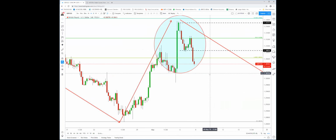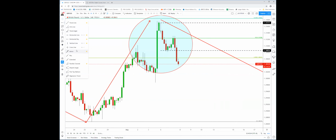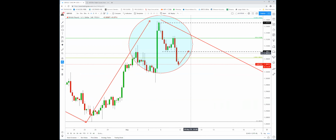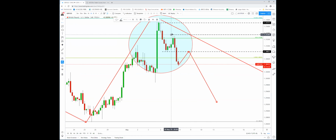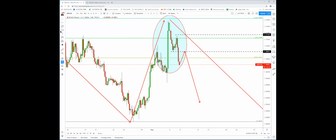In 4-hour chart, what if you missed the breaking point, you missed the entry? Do we have another entry? Yes, we do. Just find the pullback to 1.3080, right? Find a pullback to 1.3080 and take short from there. All right, put your stop loss above this candle, okay, and then you can just enjoy the fall. Yes, using this neckline, using the structure, right?